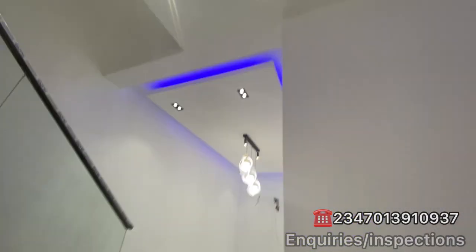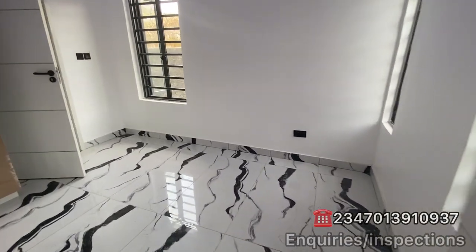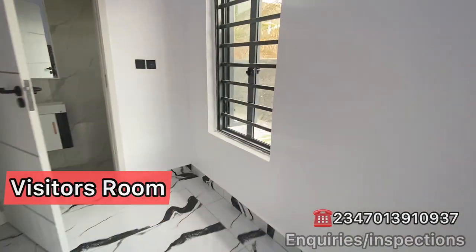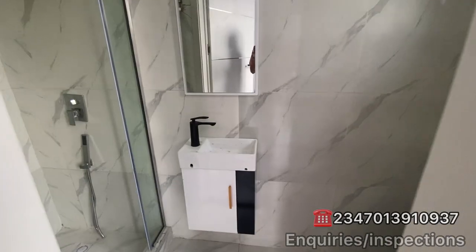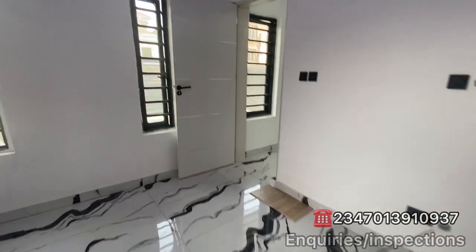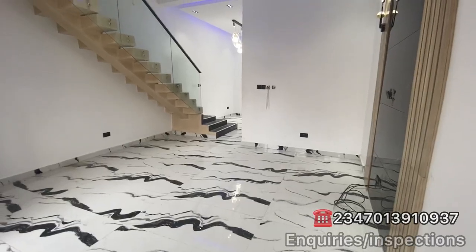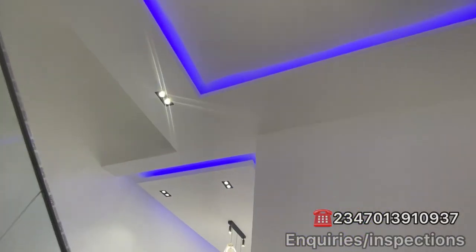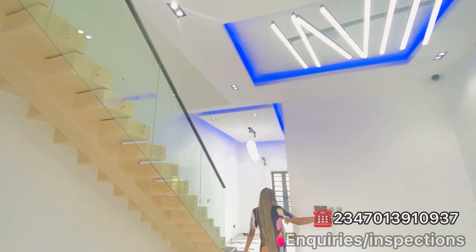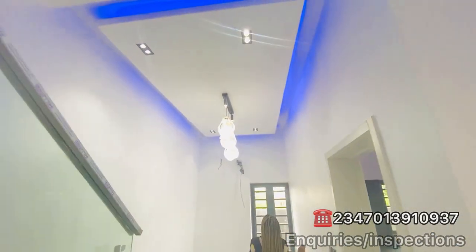So we have the visitor's room, the guest room right here. And also we have the bathroom, so it's ensuite. I actually love this parlor. I love that everything complements the marble, the walls, and the TV stand. Everything, even the lighting, you know that everything is top notch.